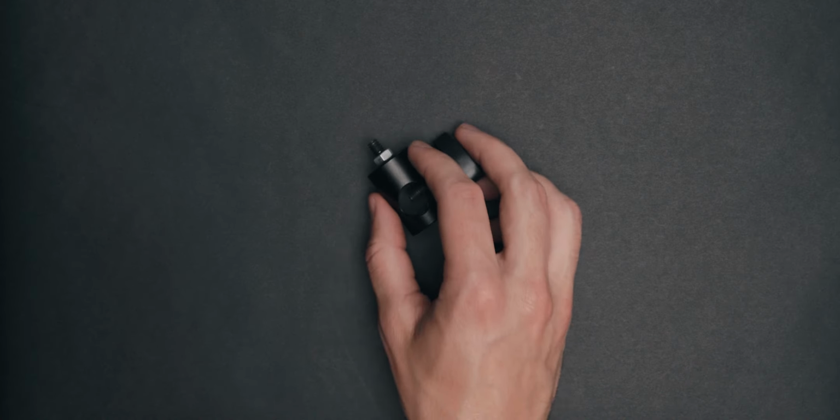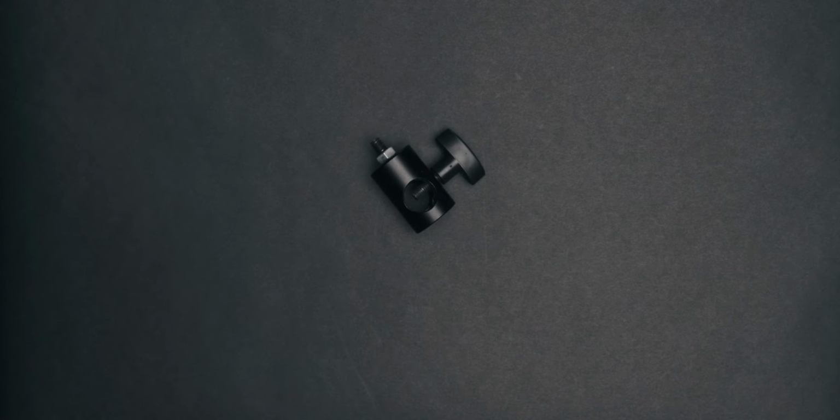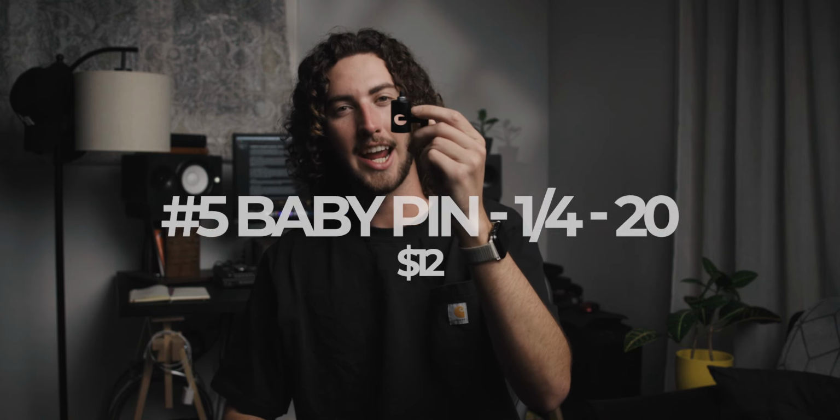Number five. This one is pretty niche, but I promise you will use it. It is a baby pin to 1/4-20 adapter right here, and I use them all the time. This is, again, one of those things you need to put in every bag because they're cheap and they come in handy all the time.